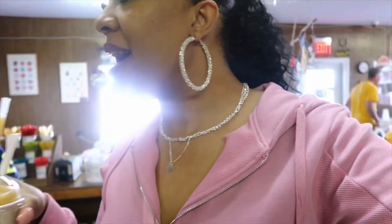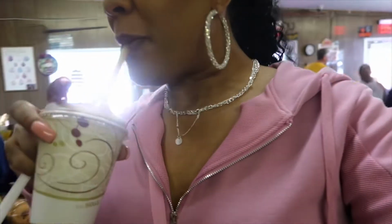Okay, y'all, I got an apple cider slushie. I never had apple cider. They said it was good, so I'm gonna try it. Oh, it's not bad. It tastes like apple juice.